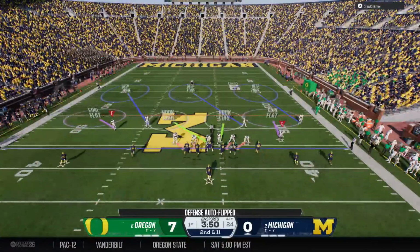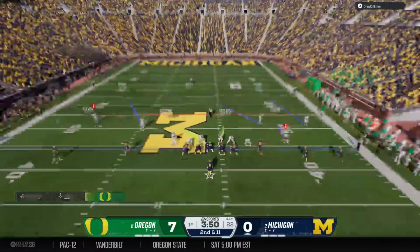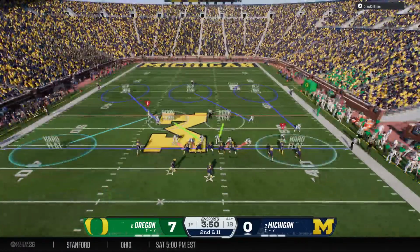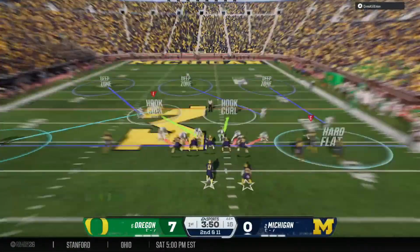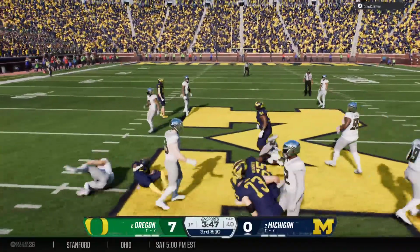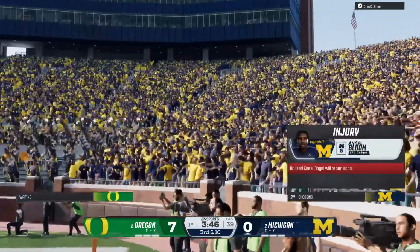Offense behind the 6 now on 2nd and 11 after the 1-yard loss. Cooler 18. Cooler 18. Here we go. And here's the handoff. The senior able to make the stop after a short gain.